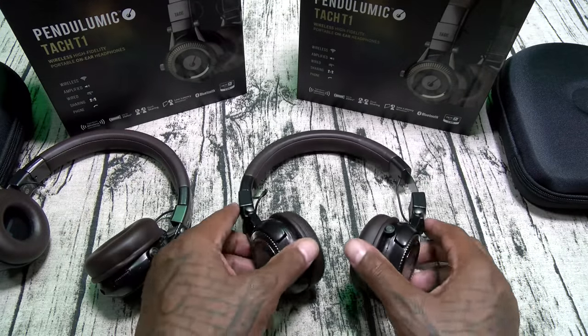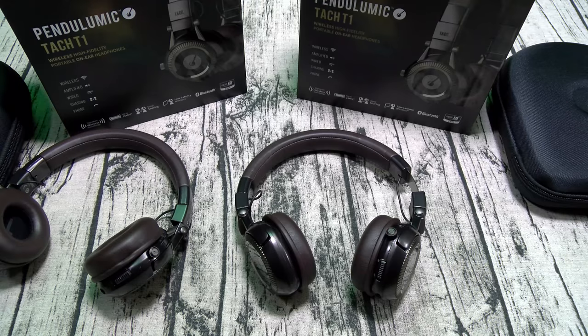Sound quality, though, like I said, crystal clear. Crystal clear. If you ask me, do they sound better than the Bose Quiet Comforts, I would probably say the Bose got a little bit more bass. But the thing I didn't like about the Bose Quiet Comforts is it's too much bass. It doesn't have that natural, deep, rich bass. It kind of sounds like that muddy bass on the Bose Quiet Comforts.